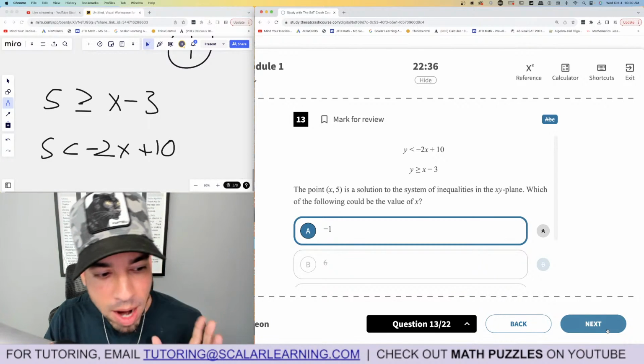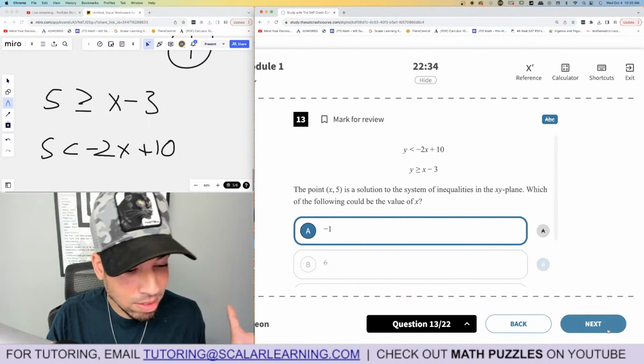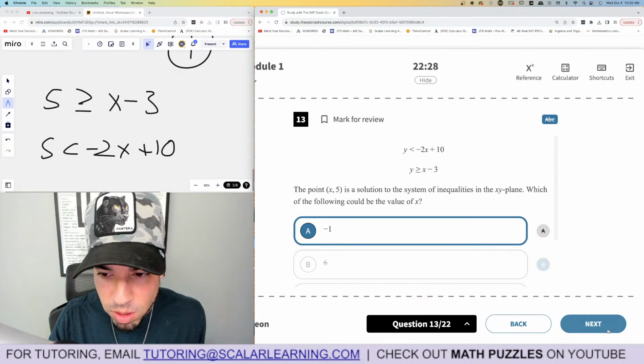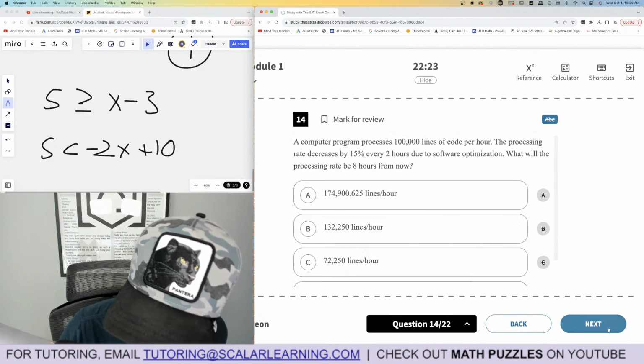I could graph these, and then I could plot that point. It's fine. Let me just double check mentally one more time. So what did we choose? Negative 1? 12, 5 squared. Okay, yeah, I'm happy.